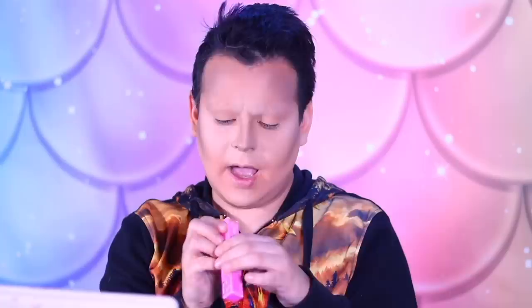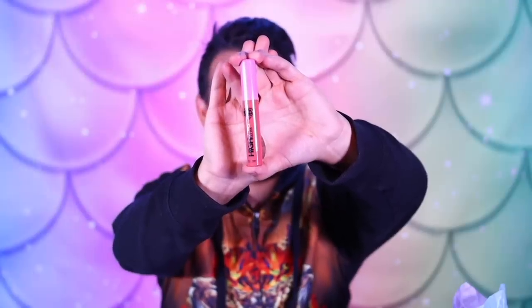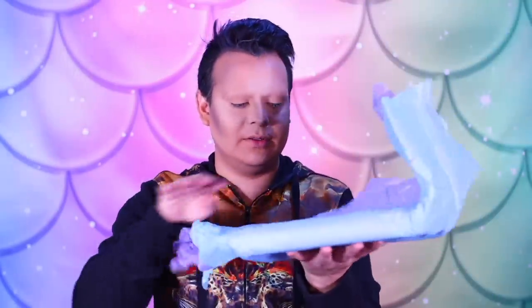High Key Gloss in the color Acai. You know, like, love that drink. Okay, here we go. Open it up. Oh my goodness, so fabulous. Put that there. And let's see what's inside the big one.